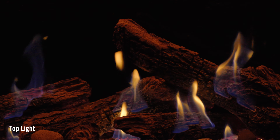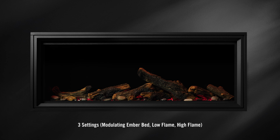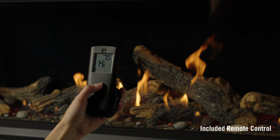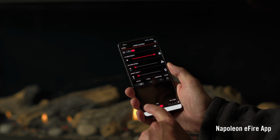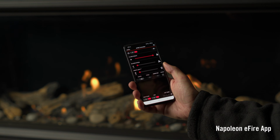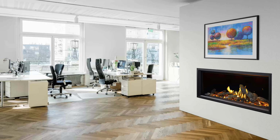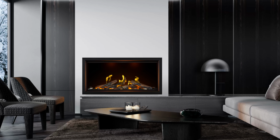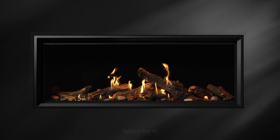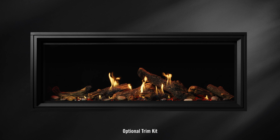Take control effortlessly, switching between ember bed, low, and high flame settings to reduce gas consumption. Whether you prefer using the included remote or the eFire mobile app, managing your fireplace is seamless. Opt for a frameless design, perfectly blending with your wall, or for those needing a bit more coverage with stone or wood installs, we offer an optional sleek 4-piece finishing trim.